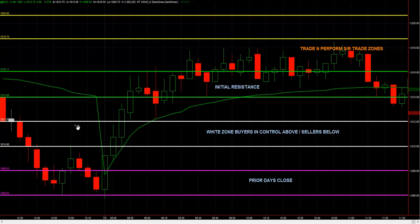It determines control. Sellers have control below. Buyers have control above. The easiest way to approach this plan, the least aggressive way to approach this plan, is to simply say I'm only trading in the direction of control. When we're above the white zone, I'm only looking for longs. When we're below the white zone, I'm only looking for shorts.